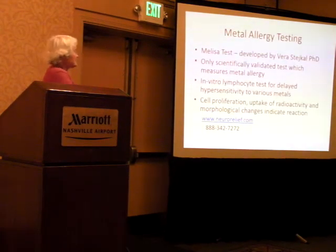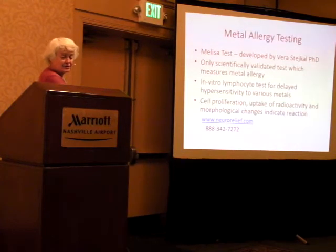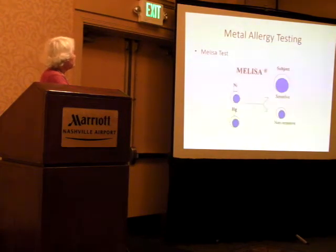The ELISA test is developed by Verishtejko, and it's the only scientifically validated test which measures the metal allergy. It's an in vitro lymphocytic test for delayed hypersensitivity to the various metals. The cells are exposed to the metals, and you get a sensitive reading. The lymphocytes grow large. In a non-sensitive individual, the lymphocytes do not show changes.